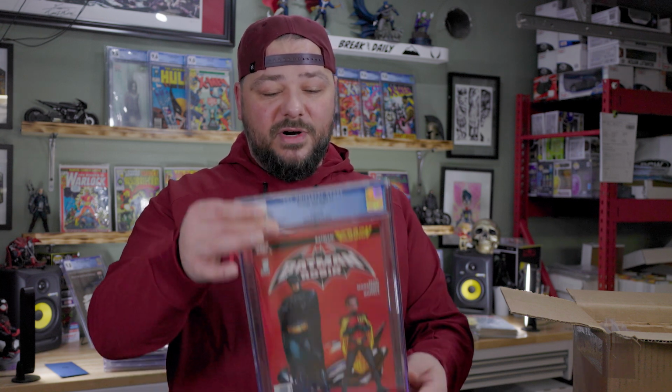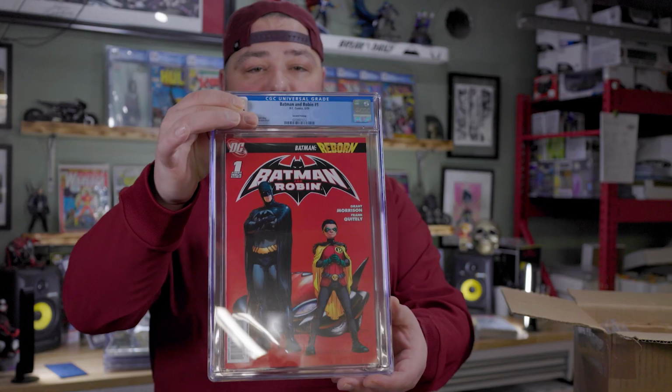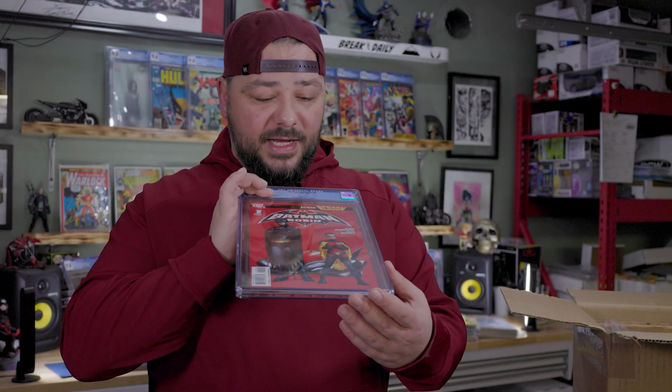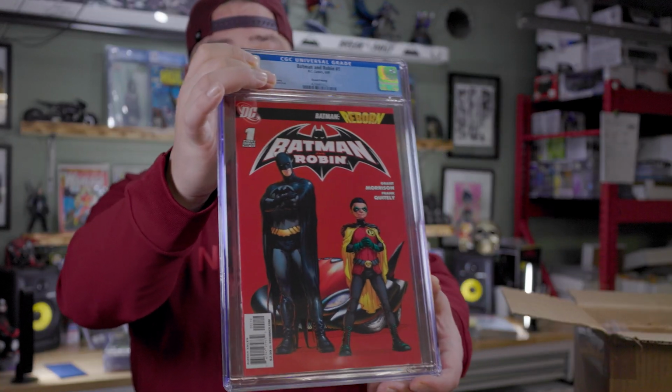Let's see what we got. We do have two big books to discuss in the end. This next one is a second printing from 2009. This is Batman and Robin #1. This is the first full appearance of Professor Pyg, and it is quite a popular book right now.